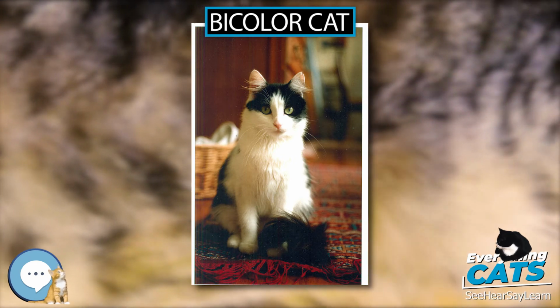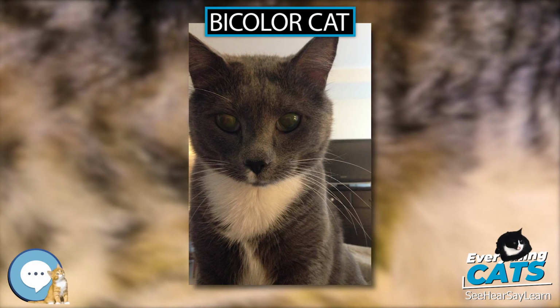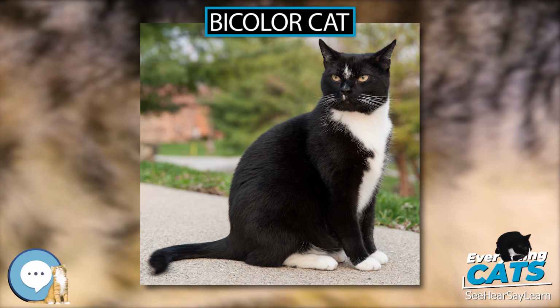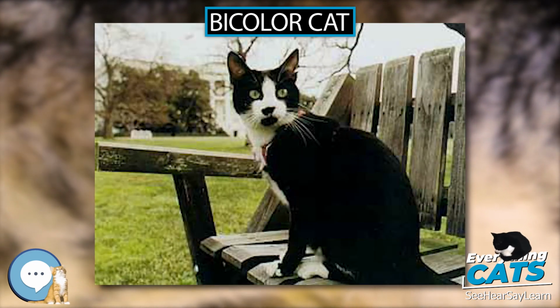Tuxedo. A tuxedo cat, or Felix cat in the United Kingdom, is a bicolor cat with a white and black coat. They are called tuxedo cats because they appear to be wearing the type of black tie formal wear commonly known in the United States and Canada as a tuxedo. The tuxedo pattern is not limited to the color black, but the name is typically reserved for black and white cats.